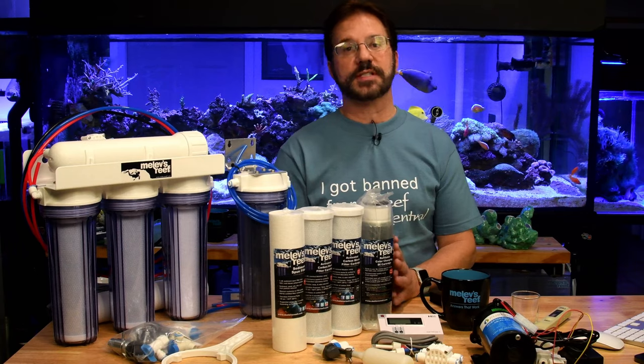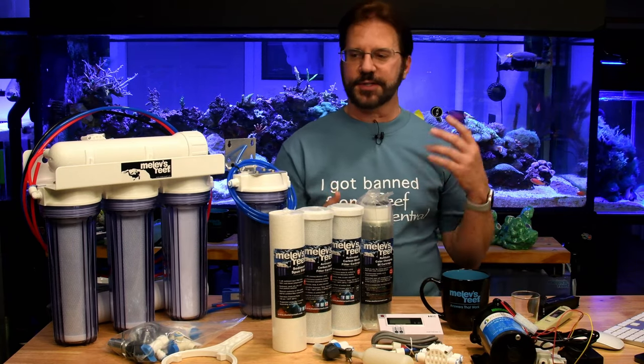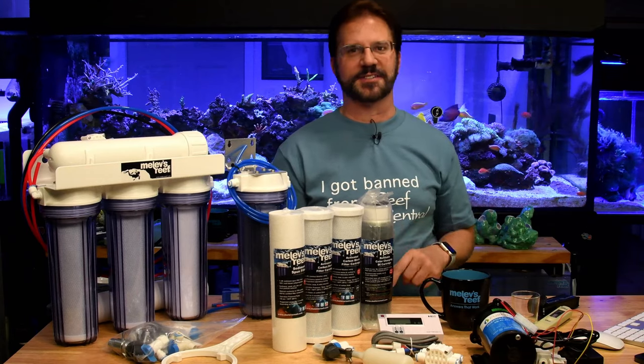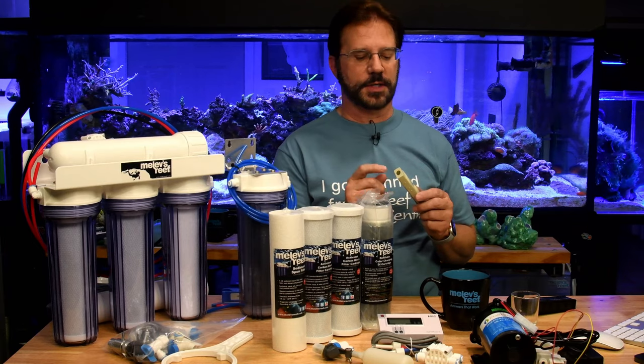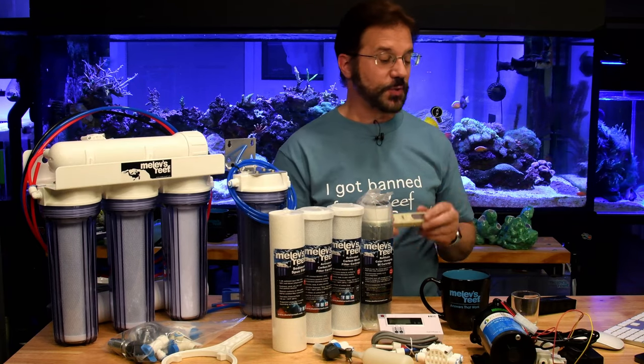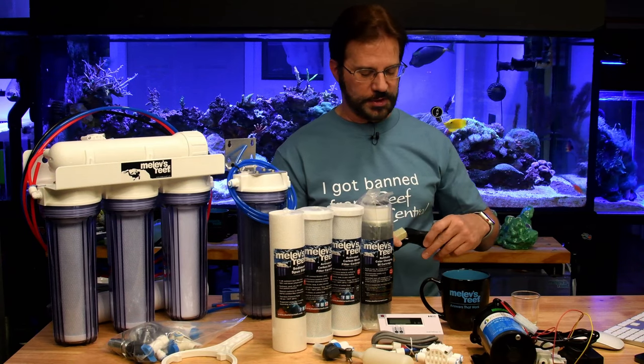You cannot measure the TDS of salt water. That meter is designed for freshwater only. The salt, the calcium, the alkalinity, the magnesium, the iodine, all that stuff would not work, and it'll actually erode the contacts of the TDS meter. So do not do that. Don't ever stick it in your tank. Don't stick it in your saltwater jugs. It is only to measure freshwater.